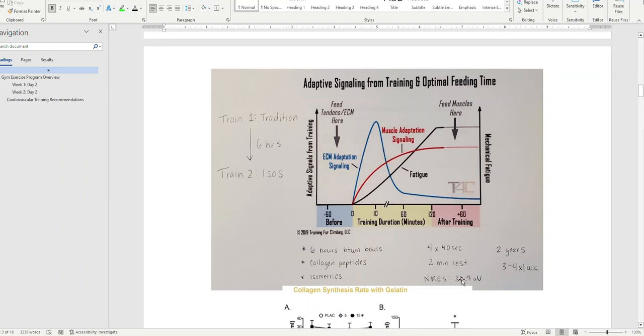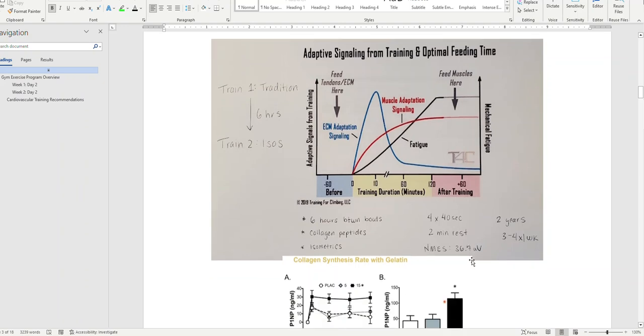We are not using NMES because he does not have an activation issue, but that could be a consideration for others. We know that within 3 to 4 weeks we can see positive remodeling, and over subsequent years this has been shown to actually fill in a complete tendon rupture. Not that this is the case in this individual's situation, but it does speak to the potency of this protocol.